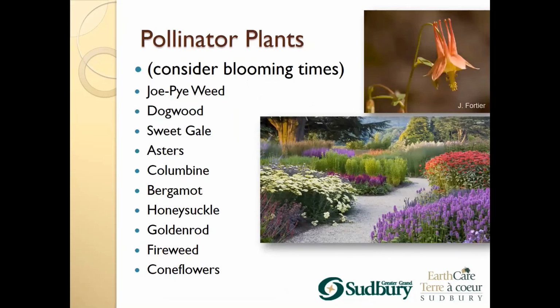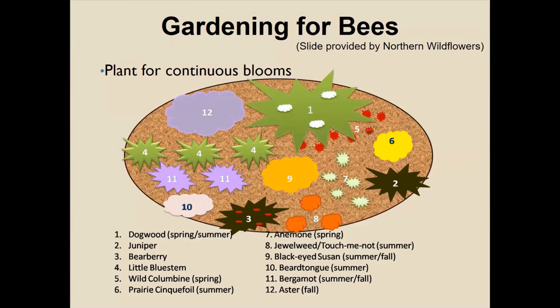And as Chanel was mentioning in Sudbury Shared Harvest, it's very important to consider blooming times. This is a list of some native plants that have a variety of blooming times. Joe Pye weed, you often hear, asters, I mentioned goldenrod. But when you look at it in a garden, you can see some of the ways to organize them. This slide was provided to me a few years ago from Northern Wildflowers. It gives a nice example of a pollinator garden that I thought I'd share because it shows native plants and when they bloom. They all bloom at different times of the year because you need flowers to bloom right from early spring through until fall.